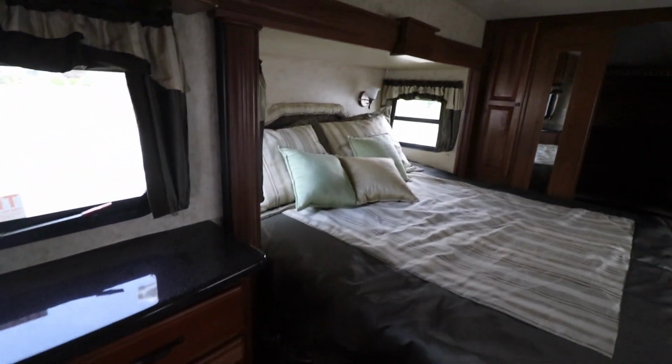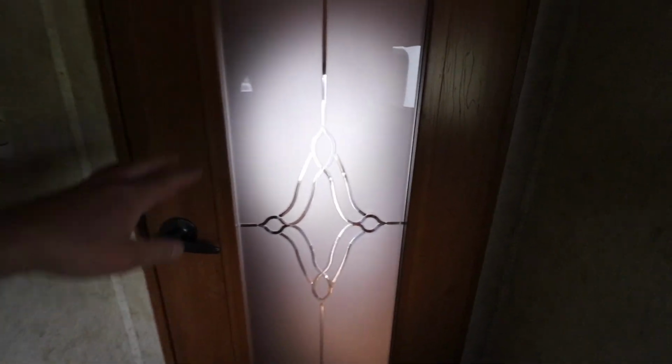Then as we come forward into the master bedroom, this is the difference on these higher end trailers. You know, you get glass inserts on the doors. Another nice thing about this is in the front bedroom here, you have an independent closet with a washer dryer hookup, so you can use it for washer dryer, clothes, whatever you'd like there.